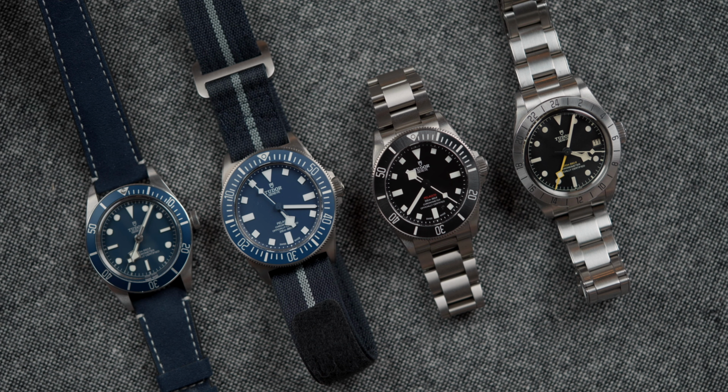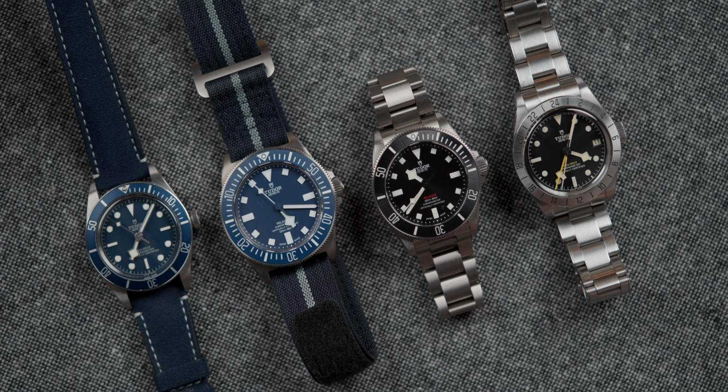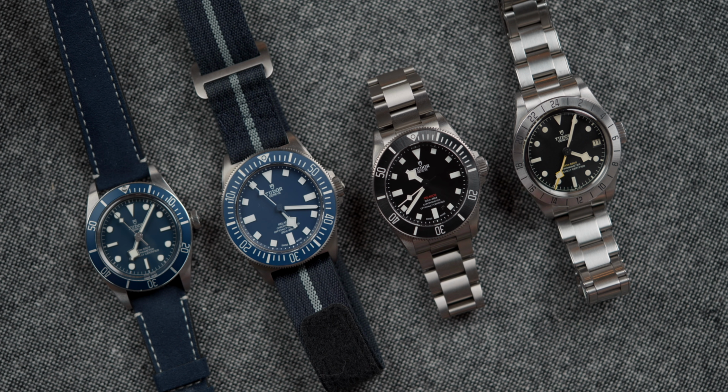So this is the quote-unquote watch we've all been waiting for. I feel like we say that often with Tudor, and when it came out, we wanted to see what that really was. There are some elements that were exactly what we wanted, and some that were a little bit surprising. But now seeing it in this spread, it's interesting to see how it compares with these other watches. Obviously, the FXD was the most recent Pelagos previous to this.